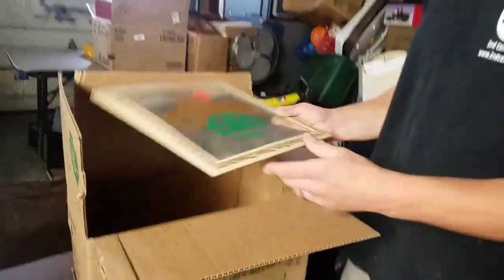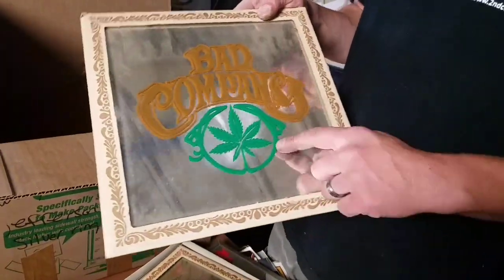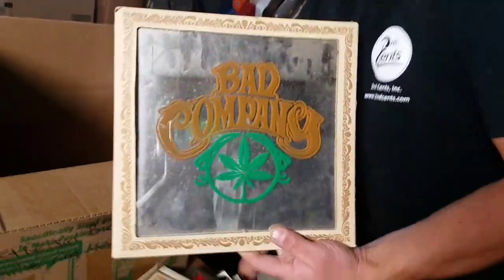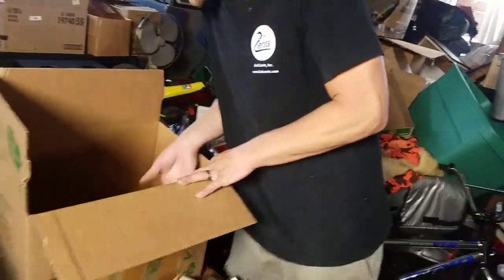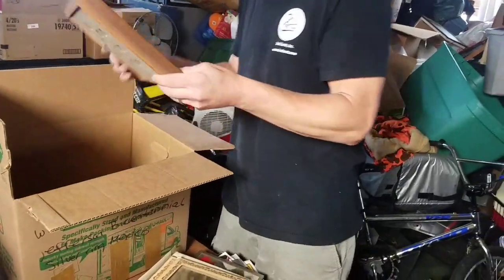Oh, look at this one. I didn't even know Bad Company liked the Buckeyes. So they got the Buckeye Leaf right here. Ohio favorite. Everyone likes the Buckeye Leafs. The Ohio State Buckeyes. We got Bad Company. Did you know they like the Buckeyes? No, I didn't know. You know about Buckeye Leafs, don't you, Chad? Yeah. Ooh! I think I just found some money.